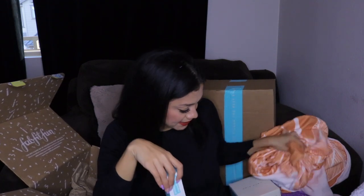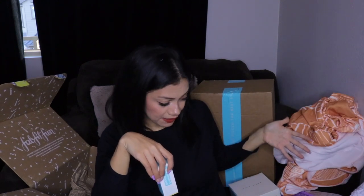So this box you can get between 6 and 8 items. It's 6 if for the 6th customization you choose a single item, and it's 8 if you choose one of the bundles. They sometimes bundle a few things together. In my case, I did not bundle anything together.